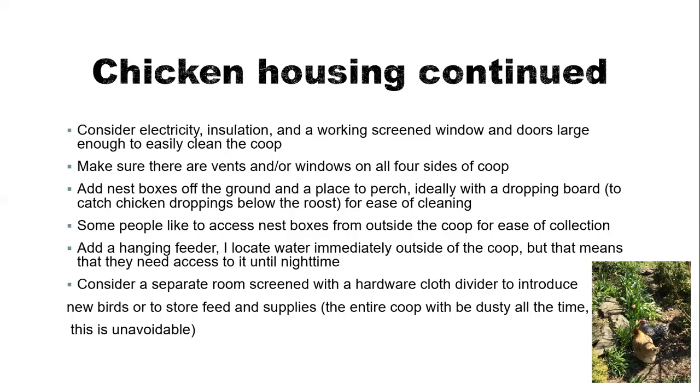And then you want to provide nest boxes. I have about 8 nest boxes mounted on the wall, and the chickens only really lay in about 3 of them, and I have 25 birds. So I would not go overboard with nest boxes. I think 6 is probably sufficient for 24 birds. They really tend to like to all lay in the same few boxes.